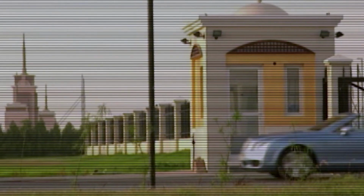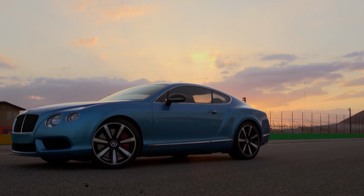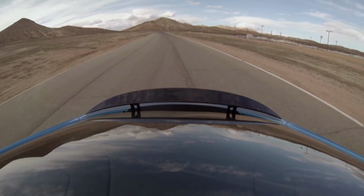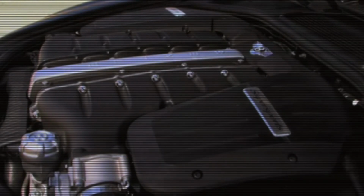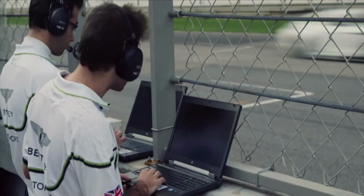In 2003, Bentley introduces the reborn Continental with a new W12 power plant. It wins critical acclaim, but time moves fast, even faster than a Continental. What was once deemed an exceptional piece of engineering is now a liability. The Continental had always been built on the W12, but obviously with fuel efficiency and regulations, we needed to downsize.